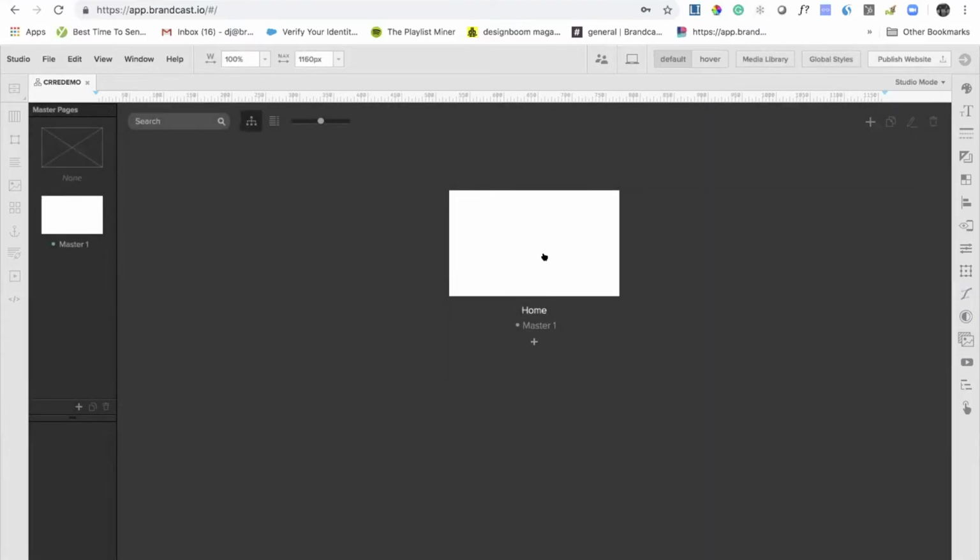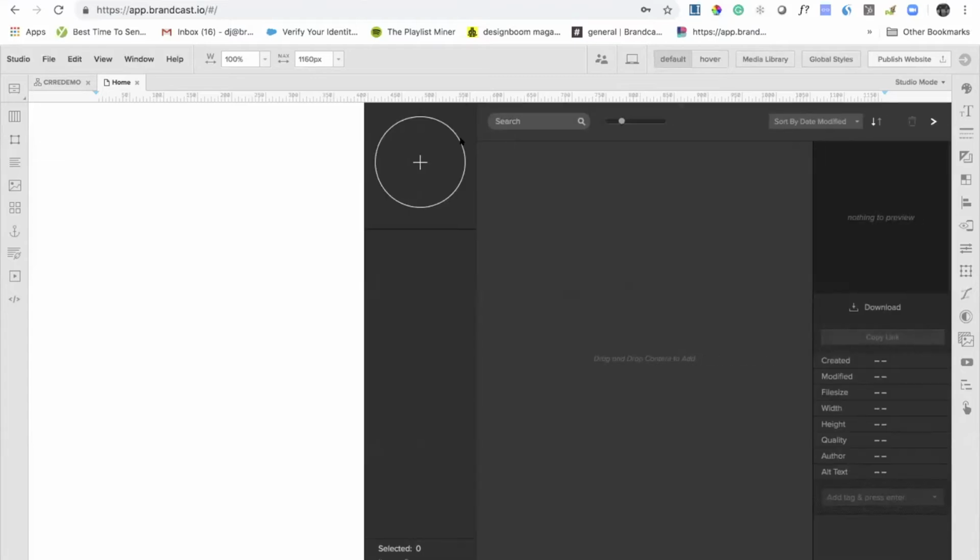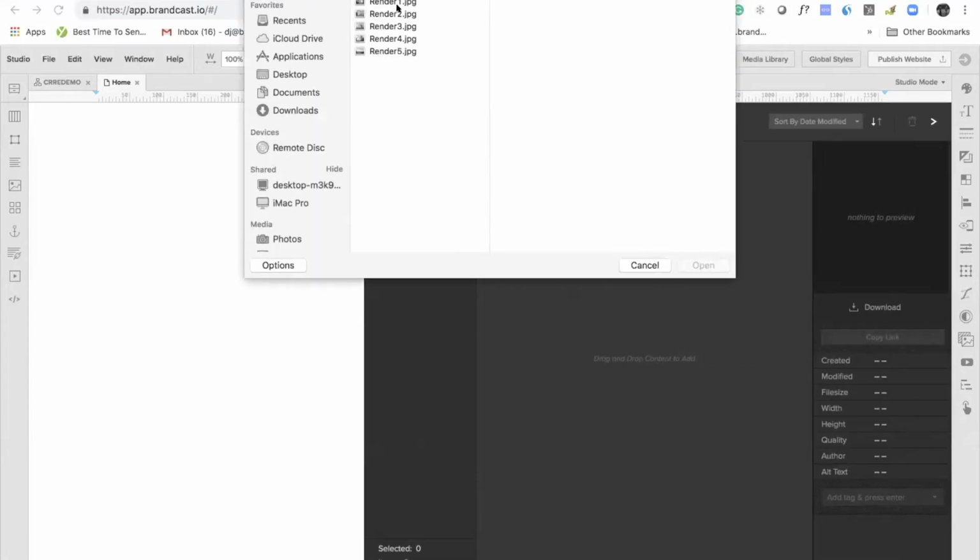Now, if you're a firm and you want to create a totally unique website, you're going to create a blank website from scratch with Brandcast. And the first thing that you're going to do is double click into a blank canvas. Now, the second thing you're going to do is upload all of your assets. So I'm going to go ahead and upload all of those assets once more. Great.